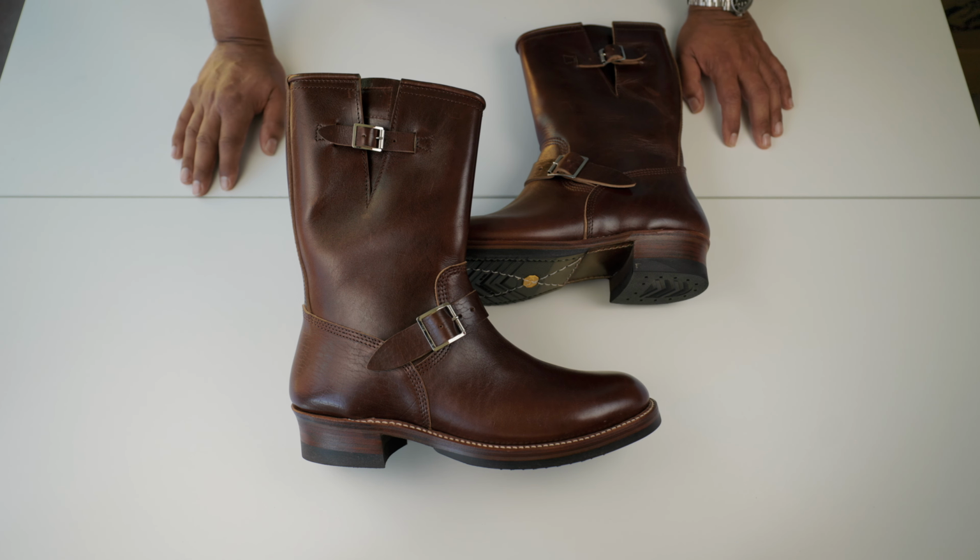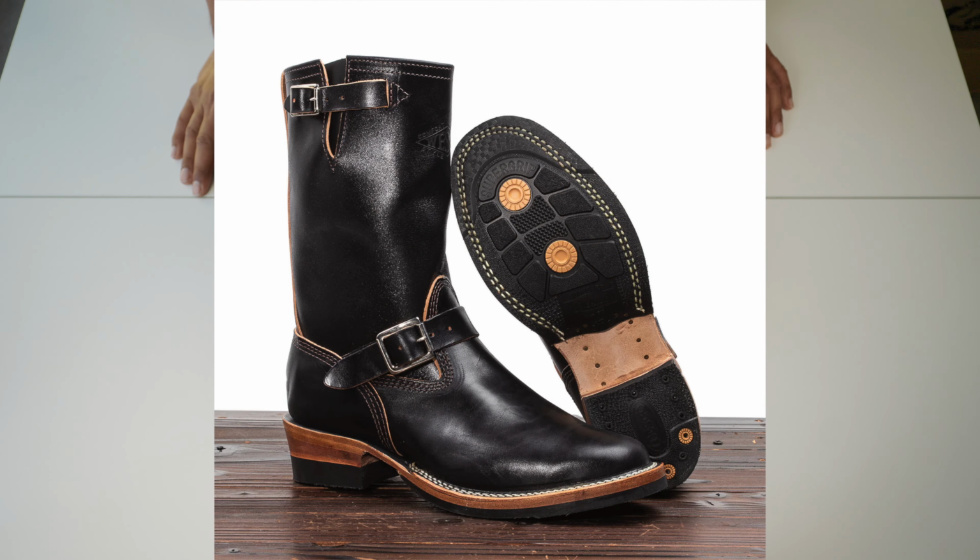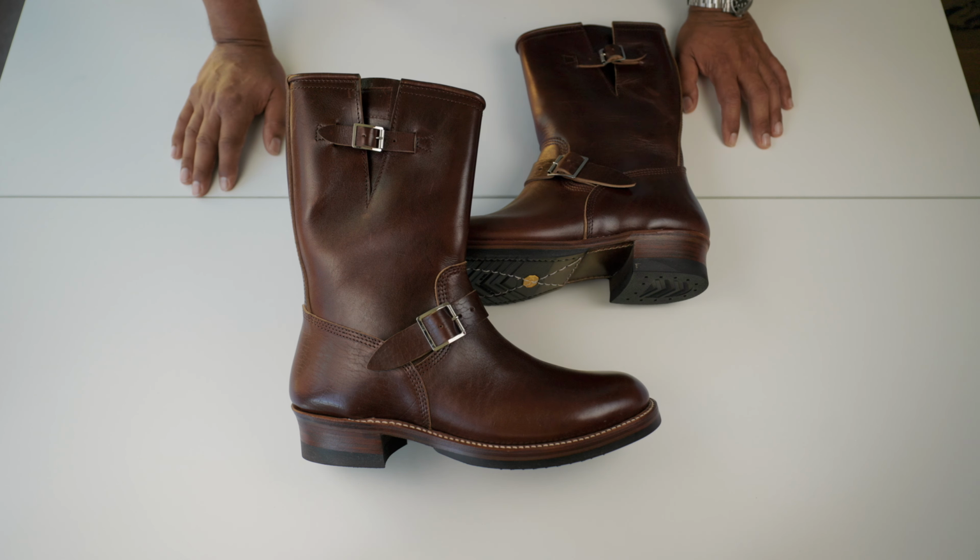And the last one, Wesco. The Wesco Mr. Lou, especially, has a problem. I think it has a very narrow toe box, and for me it's not really a good choice. And the shape of the boot itself, I don't really like it.